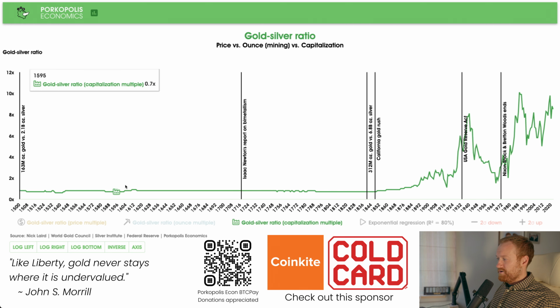And as I've said before, Nick Laird, an Australian gentleman who has had a keen interest in the gold and silver industries for decades, put these numbers together. I'll continue to refine them and add to them, but I'm really grateful for what he's done, because this is an interesting view. And of course, why would it be that the silver market is more valuable than the gold market during these centuries?